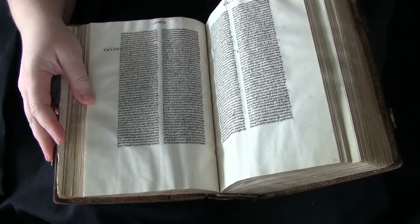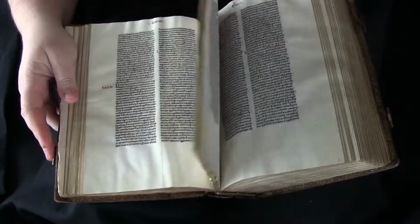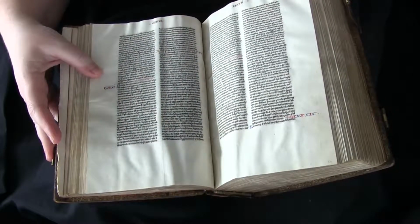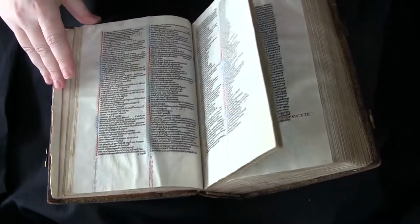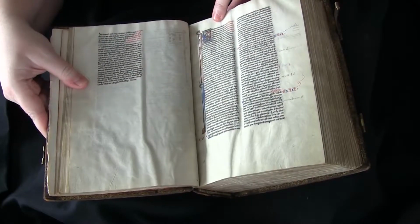You can see across the top is the title of the book, so you always know where we are. So here we're in Exodus. I'm going to poke around. Let's see if we can find some illuminations.